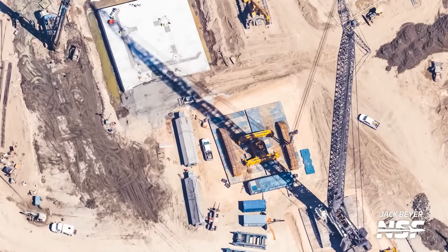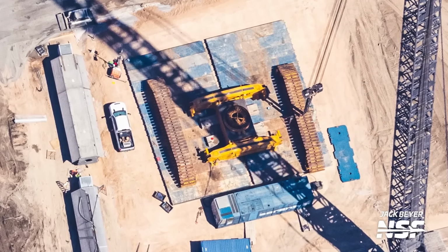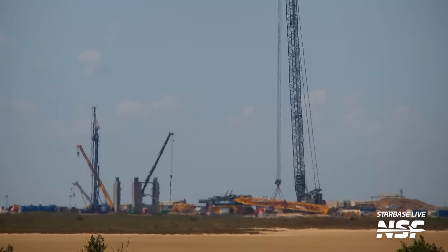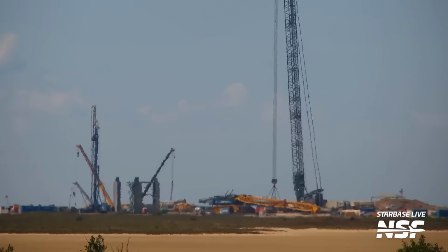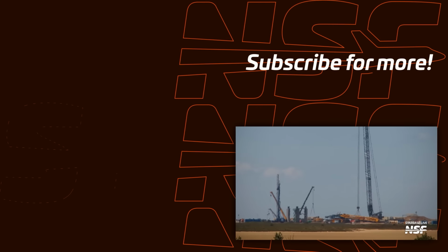You may also notice from these shots that parts of the new Terex Demag CC8800-1 crane have started to arrive. Sounds a bit like a telephone number. This monster crane is slowly being put together next to the new launch tower and should be the one in charge of stacking up all the tower sections one after another.